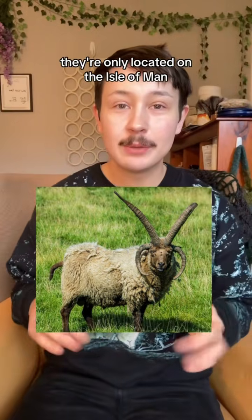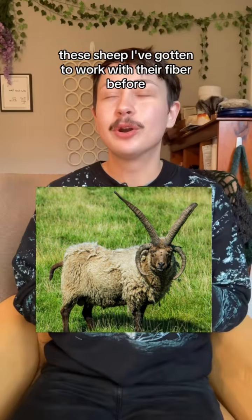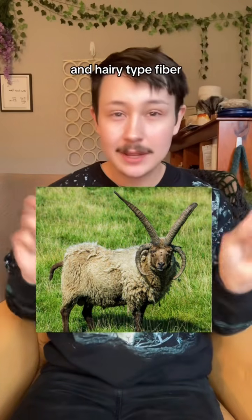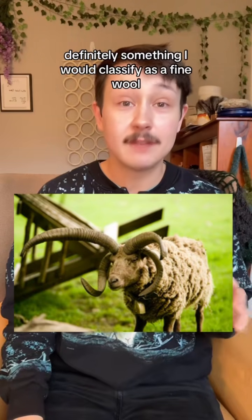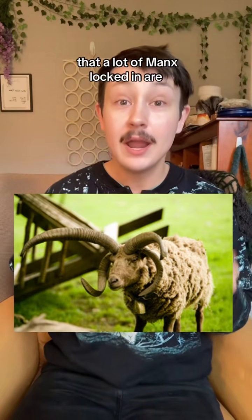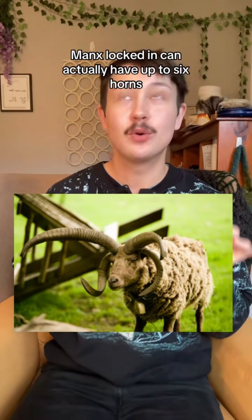Next up, the Manx Loaghtan. Another super isolated sheep. They're only located on the Isle of Man. These sheep, I've gotten to work with their fiber before, specifically their woolly fiber, because they can produce both woolly and hairy type fiber, which is definitely going to be a lot coarser. Their woolly fiber, extremely fine. Definitely something I would classify as a fine wool, super bouncy. Loved the classic brown color that a lot of Manx Loaghtan are. And if you love four-horned sheep, Manx Loaghtan can actually have up to six horns, which I think is super cool.